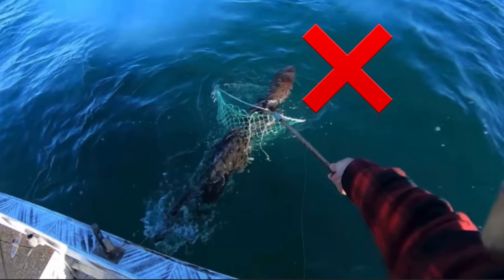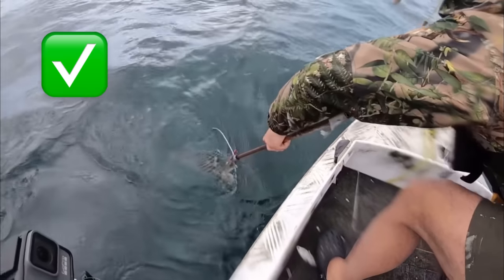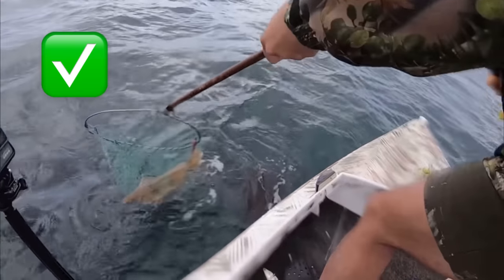Yeah. Stop the video right there. That was actually the wrong way to net a squid. You want to put your net behind the squid because what's going to happen? It's going to swim right into your net. Okay, let's keep playing the video.